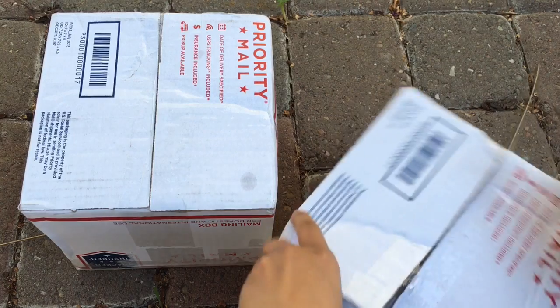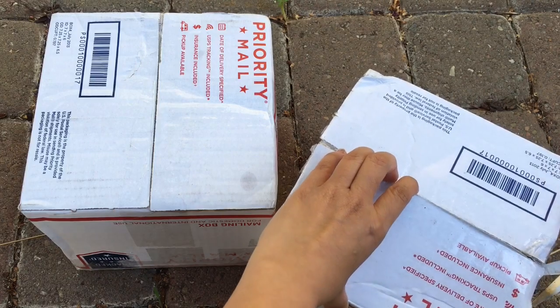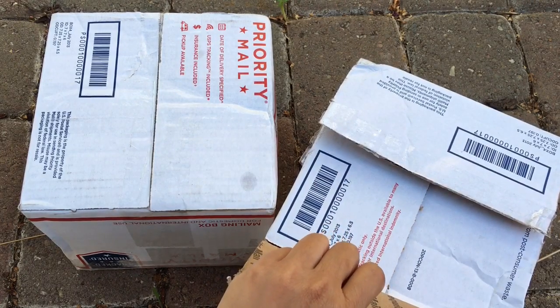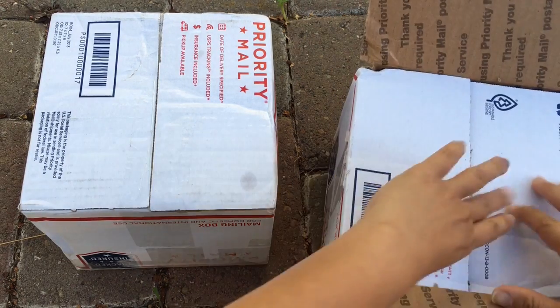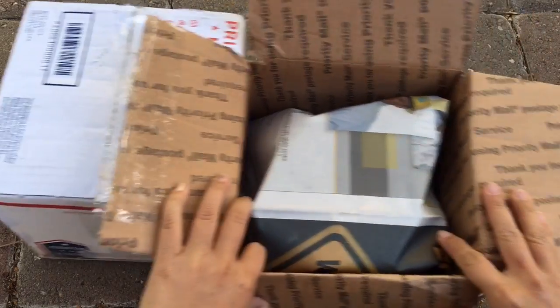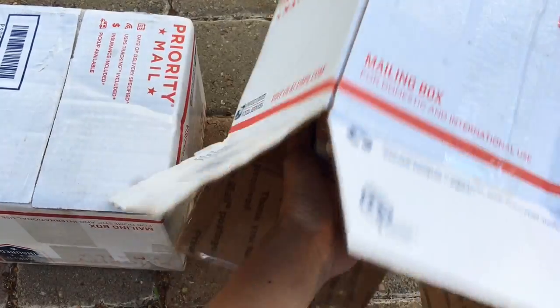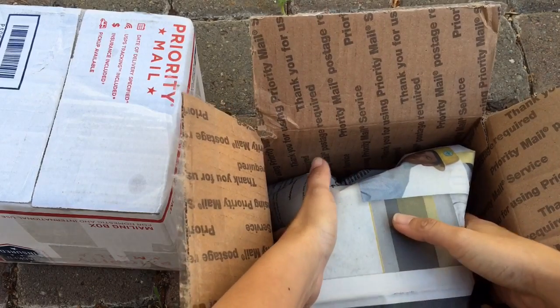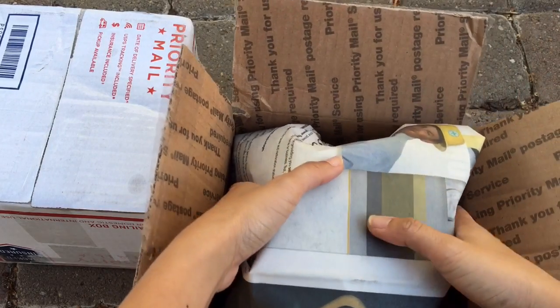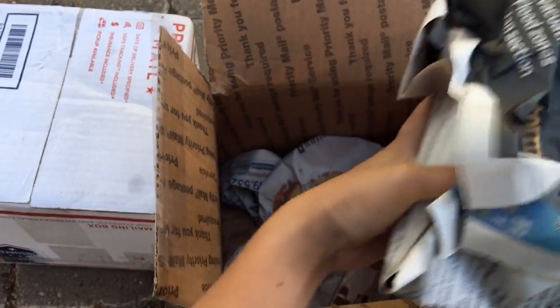So let's see what I have. I actually do not remember what I got. I believe I got 1 Encyclia, 1 Brassavola nodosa, and 1 Vanda. Whoops. Okay. Alright, let's do this one first. I'm opening them kind of upside down because my address is on the top part. So these are actually flasks.